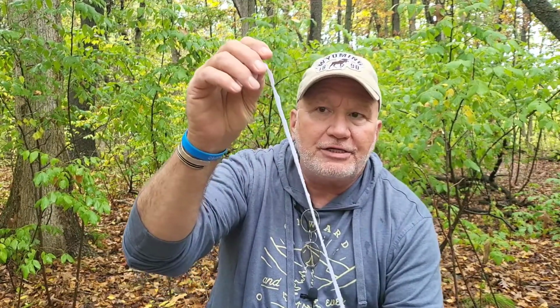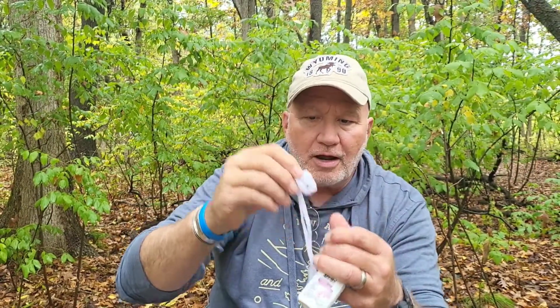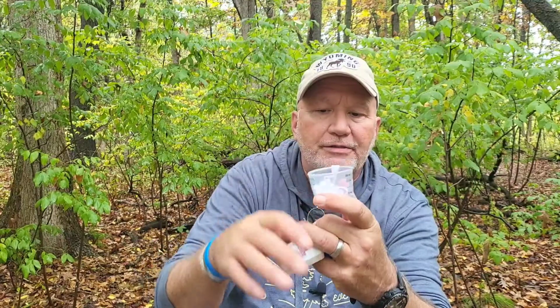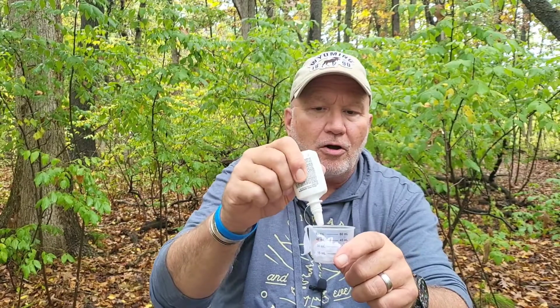So what I've done is I've cut a cotton t-shirt. Cotton is fantastic. And in a very, very narrow strip. I take that, I put that into my little medicine cup, and I am going to squirt some Afrin all over that.